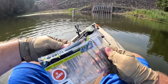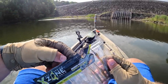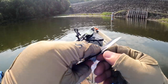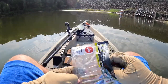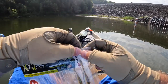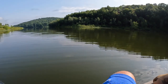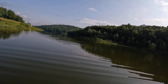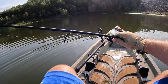Using these Brandon Palaniuk AOY Hot Shot minnows from Xzone on these drop shots. Like I said, so far that's been the most success, on these soft plastics. I wanted to come out and showcase that Spro, but didn't quite work out that way. But it does catch fish. That's what I wanted to prove. More than just a gimmick.